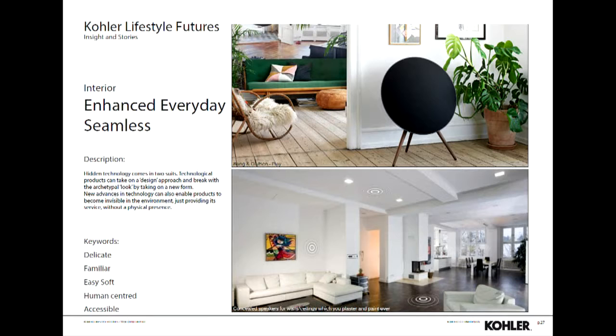And again, this is another B&O speaker. It is a statement in itself, but at the same time, how it's designed is sensitive to the interior space. So it's not necessarily, I mean, it's a little bit overstated, but it also has its own beauty and it fits in quite well.